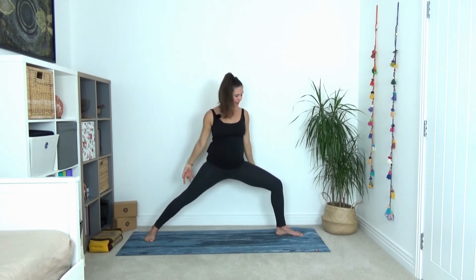And enjoy this full body movement. Enjoy breathing through it. Once more, inhale. And exhale. Very nice. Now allow your right hand to soften onto the back leg.